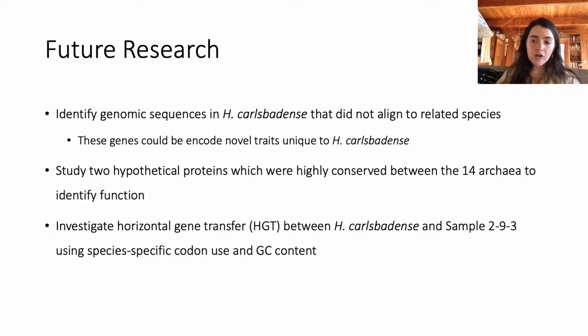It is rare for a hypothetical protein to be so highly conserved amongst a large group, which suggests that these proteins could encode an important physiological function that is not yet characterized. Finally, future researchers could investigate the possibility of horizontal gene transfer between H. carlsbadense and sample 293 using 2 methods of species-specific genomic metrics. These are species-specific codon use and GC content.